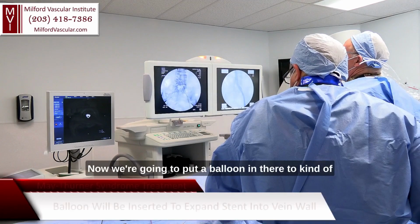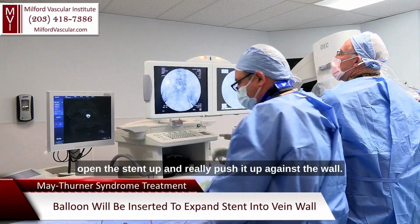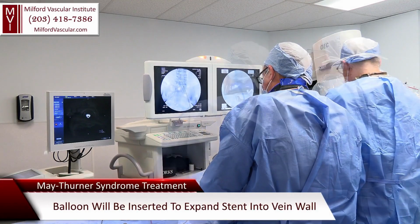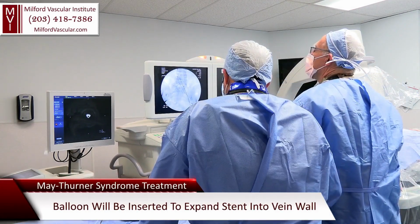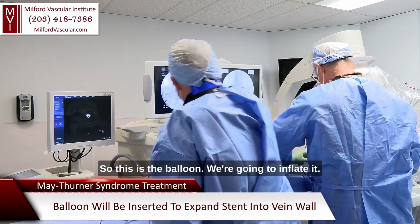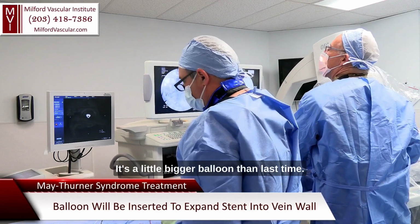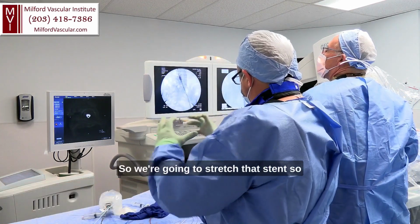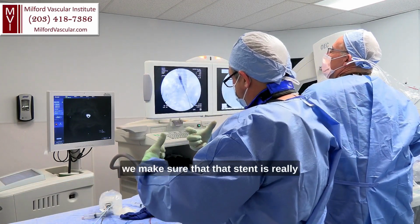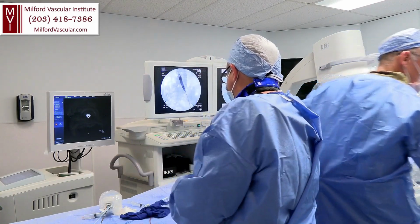Now we're going to put a balloon in there to just kind of open the stent up and really push it up against the wall. So this is the balloon. We're going to inflate it. This is a little bigger balloon than last time, so we're going to stretch that stent so we make sure that that stent is really pushed up against the wall of the vessel.